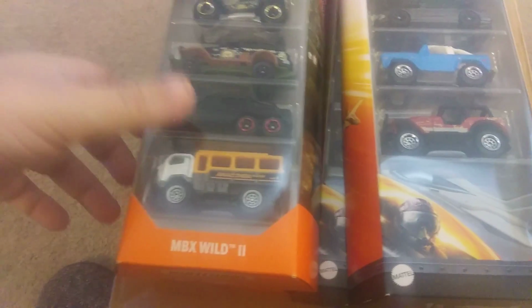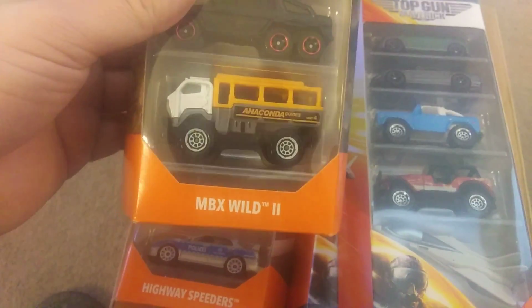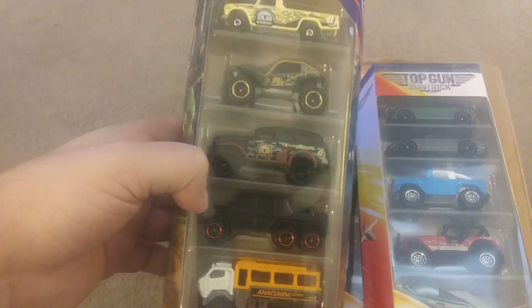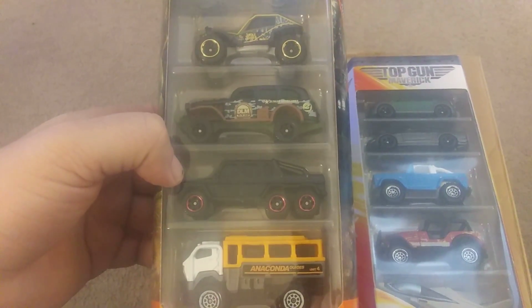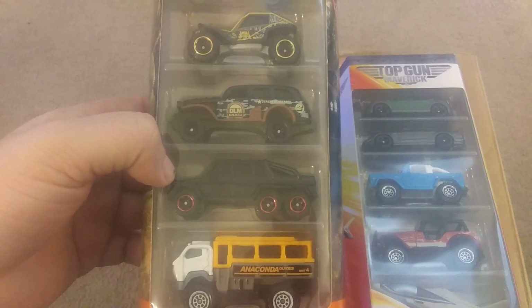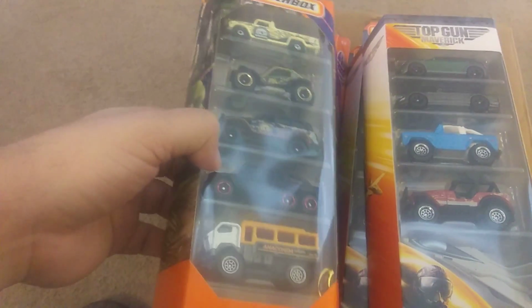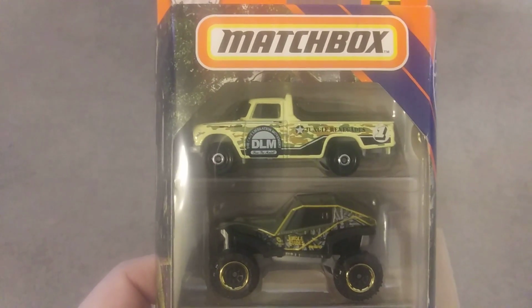So let's start with some 5-packs. So Matchbox Wild 2. I saw this at the Dollar General, I think last week. Picked it up. It's a pretty decent set. I'm not a huge fan of made up, I guess fantasy vehicles for lack of a better term, but this Nissan Junior at the top is a really nice truck.